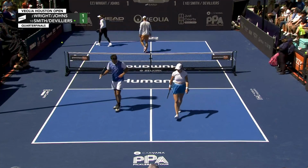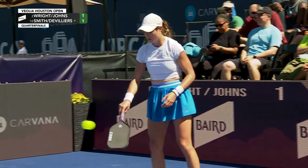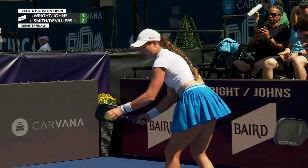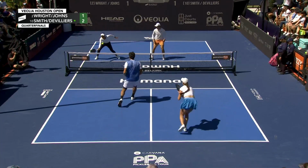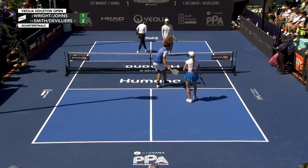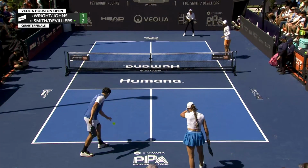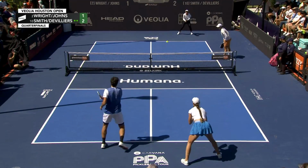Wow, and that is not how you want to get pegged as it goes off the tape. Obviously doesn't hurt, but two in a row. And you know, Devilliers has the ability in mix to be a monster. That's what they're going to have to do to pull an upset here. Just catching the tape there. Yeah, I've played Jay several times back in the day, and he just can't keep the ball away from him when he lurks in the middle.